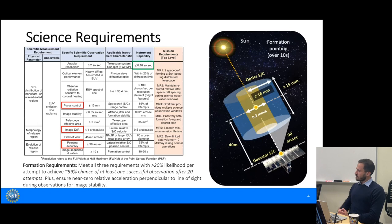As you can see depicted on the right, these two requirements substantially translate into the need of maintaining accurate alignment at 40 meter distance in space, in particular controlling the center of mass of the optic in the image within a box of 15 millimeters by 18 millimeters, with a stability of 0.2 millimeters per second across the 10 seconds of observation. And as you can clearly imagine, we cannot pretend to guarantee these alignment requirements at a 100% success rate.